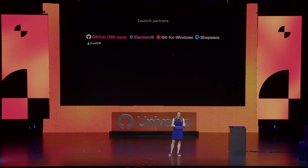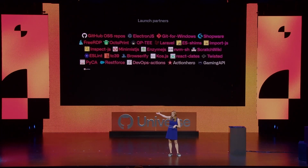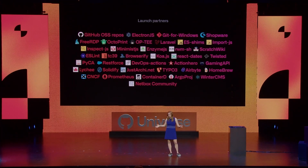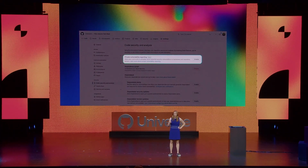As part of our launch, we're so excited about this. Everyone's excited about this. All these organizations were excited about this, so they signed up to have this turned on before it was even launched. So that means if you find a vulnerability in any of these orgs today, you can submit it through this incredibly easy process henceforth. And last but not least, if you want this feature on your repository, navigate to repo settings, and then you'll hit code security and analysis, and it's the first listing on the top. So all you have to do is click enable.